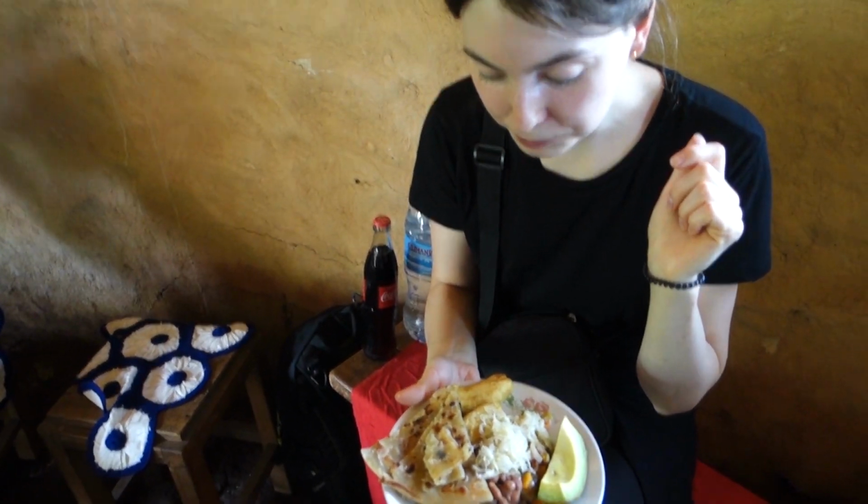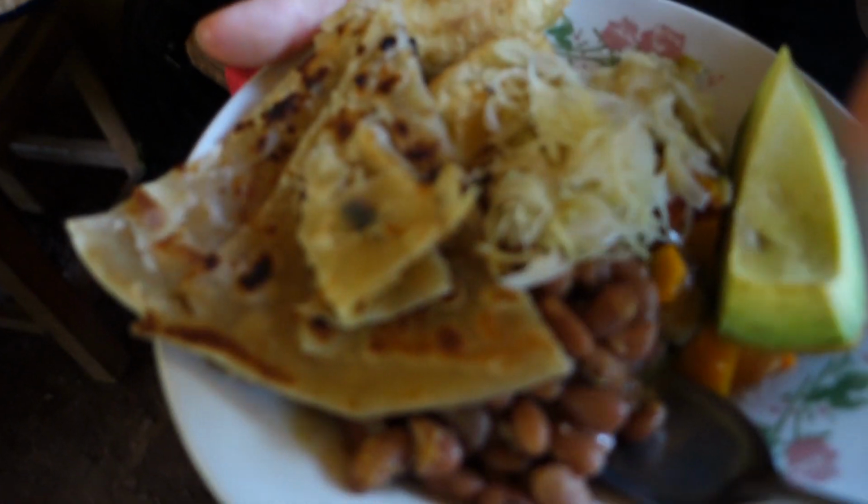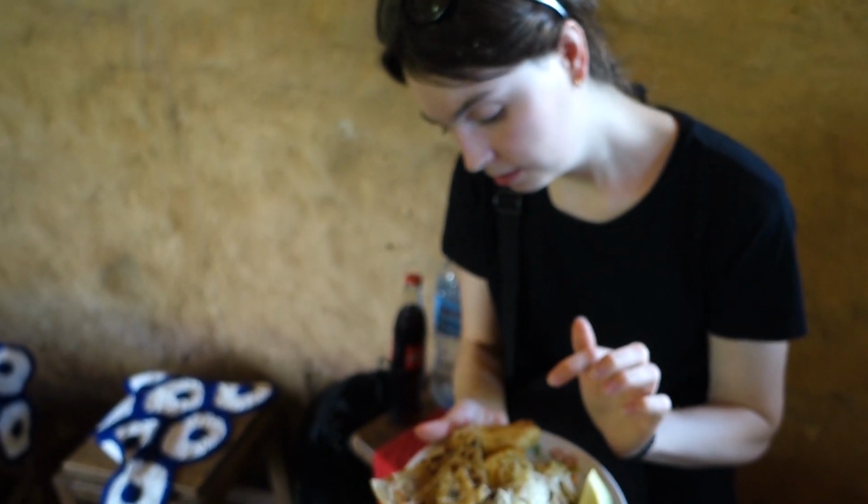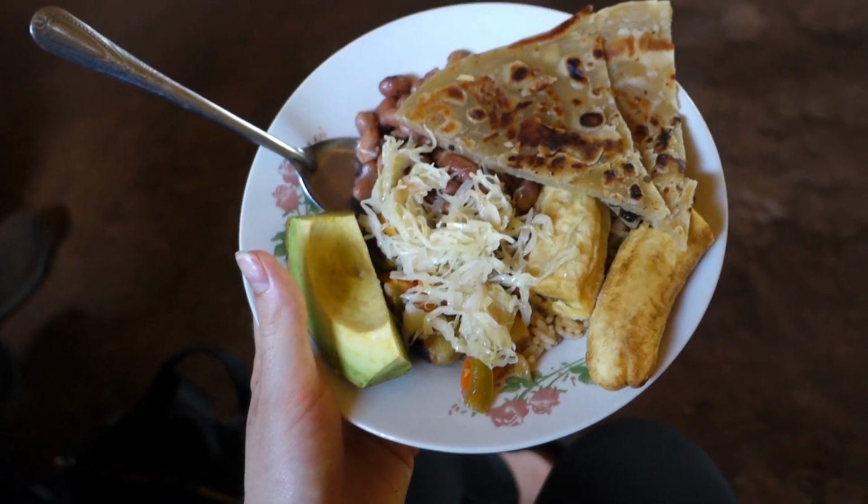Lunch is served. Trying this food now. It looks really delicious. We have beans, rice, vegetables, chapati, banana, avocado, and cabbage. So yeah, it's really delicious. So lunch was really delicious, and now we have about an hour and a half hike back to the camp. So yeah, let's continue hiking.